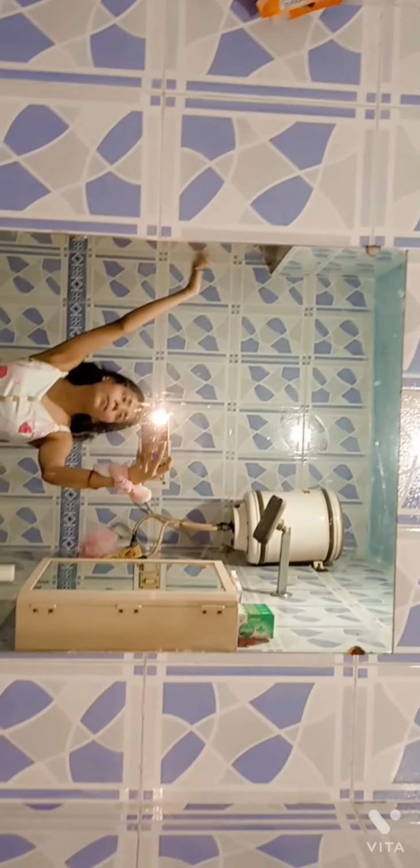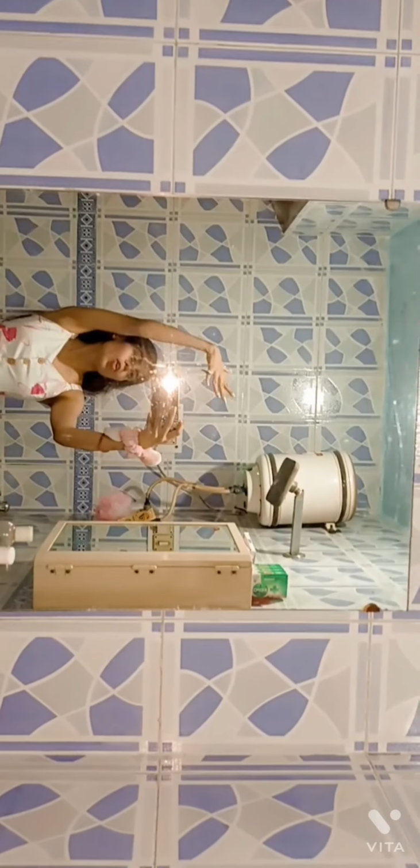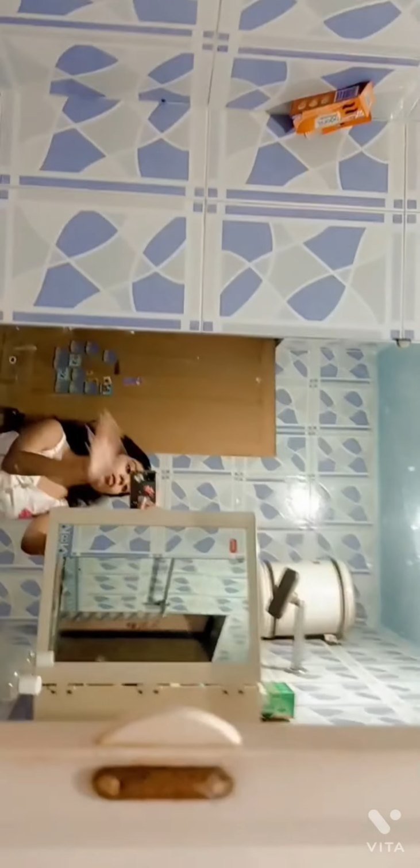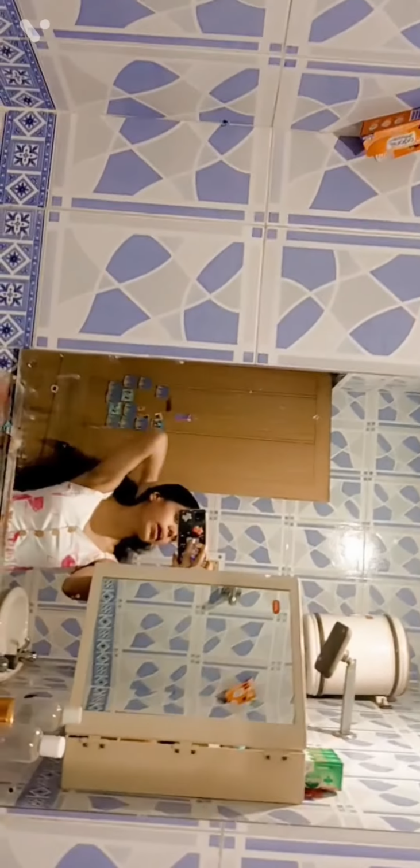So here I am, and wait, let me turn off the flashlight. Hey guys, this is a box which contains my mirror, and it can be opened like this. It has some of my beauty stuff over here, some of which I'm going to use today. Before using them, let me tie my hair up. Hey guys, I've tied my hair up, and see how cute this hairband is.